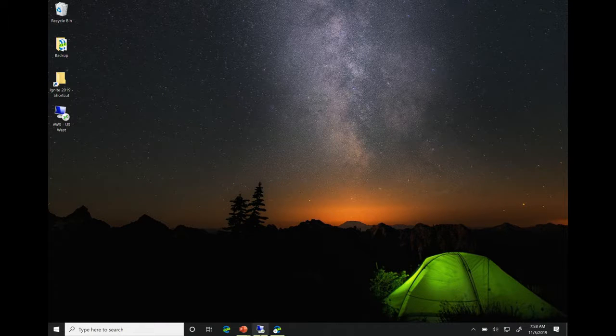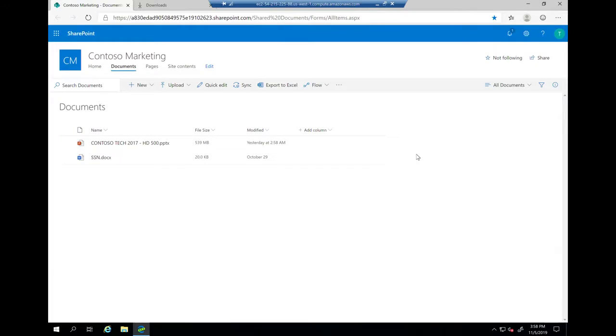Here I'm on my demo machine. I'm logged into a VM. This VM is actually running on Amazon's EC2 cloud infrastructure. That's correct, this is an EC2 VM running on Amazon's cloud infrastructure. I have this VM running on the west coast of the United States, and I have a SharePoint tenant hosted on the east coast. So we're going cross-country across the US for this demo.